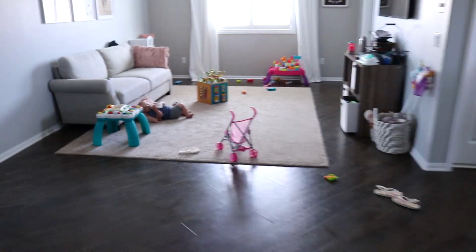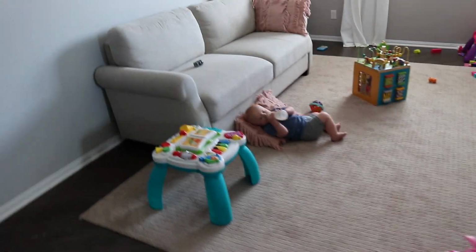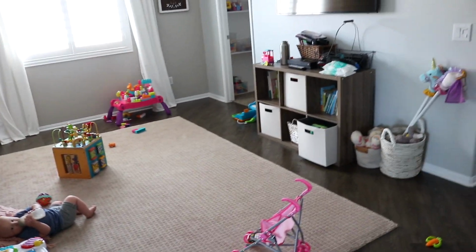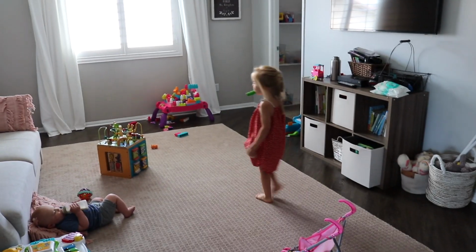Okay, I got this all mopped, which is great. Owen is awake, drinking his bottle over here. Little cutie. Usually, like before their nap, we'll put away all their toys, we'll go downstairs, bring everything back up here, back where it belongs, so that when they wake up from their nap, it's just like a clean slate. So that is it for my cleaning routine from morning up until the girls go down for a nap.